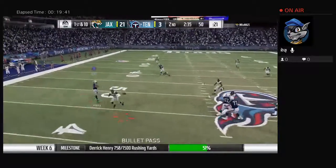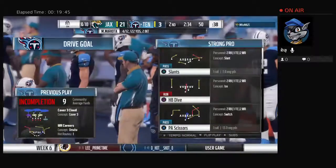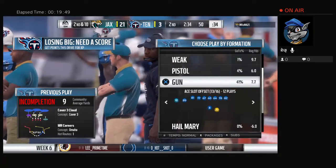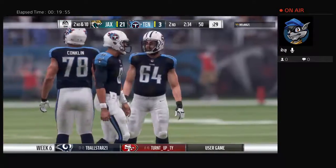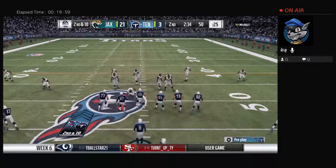Mariota now from the 50 and nearly picked off. Surprising to see a defender of his caliber let it get away, but it does get away and it's 2nd down. So incomplete on first. Let's see what 2nd down has in store.